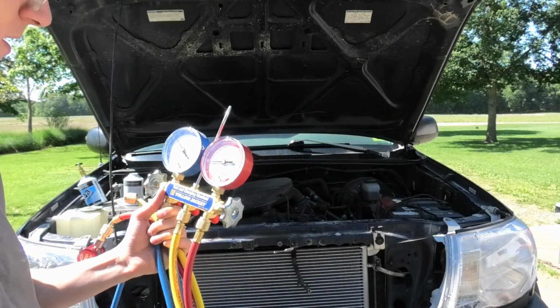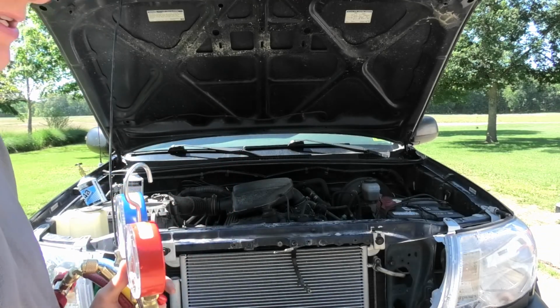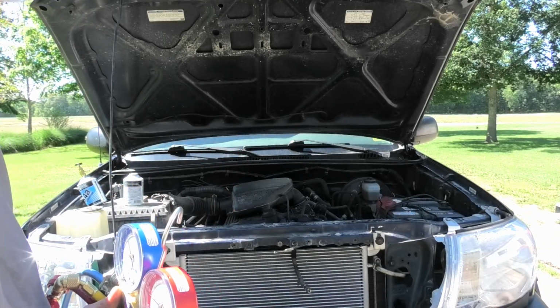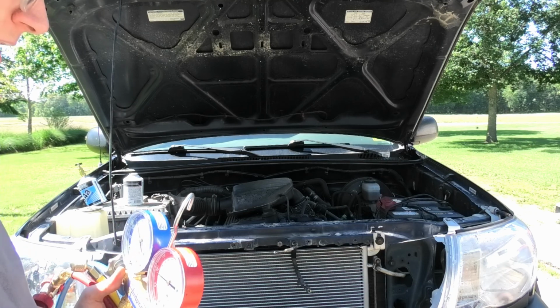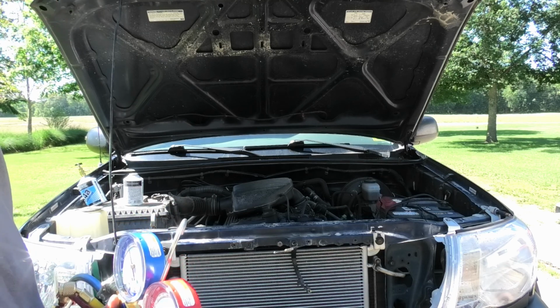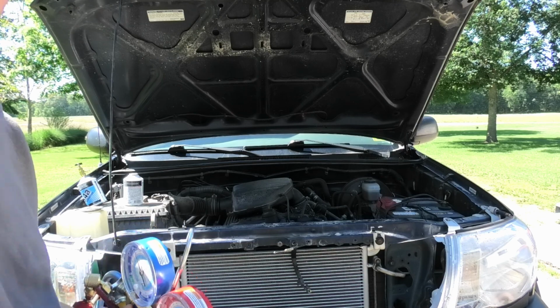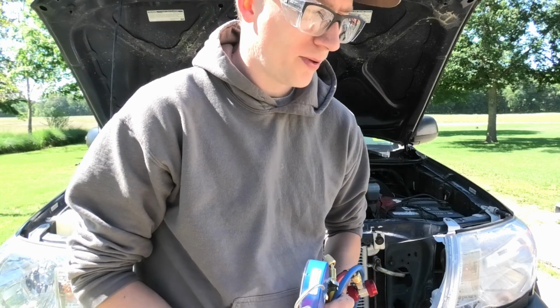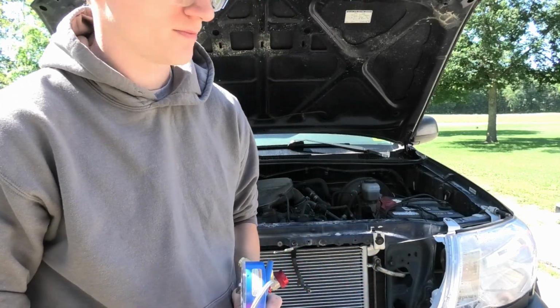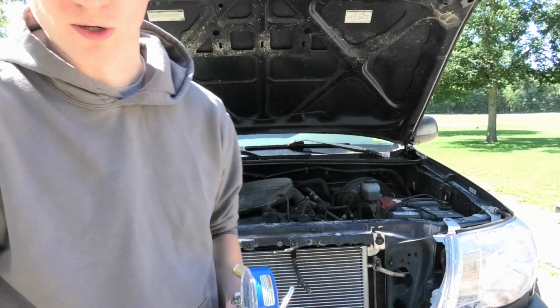It was a bit of a learning experience, but it seems to be blowing cold. If there are any more issues I come across after running it for a while, I'll check back in and do a follow-up on what the problem was. But we did that decay test with the vacuum pump. It seemed to be holding strong, so I think this new condenser is going to work.